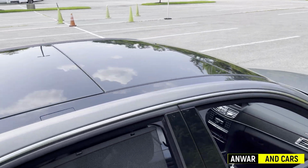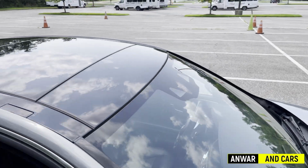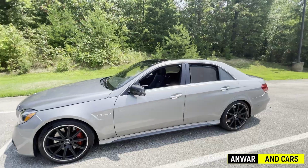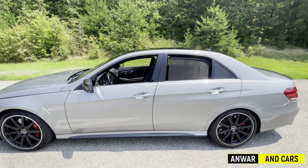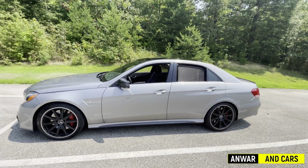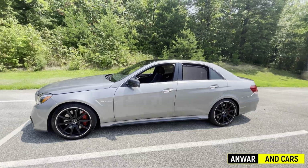Some differences between this and the previous generation is this has a steel unibody, which is about 30% more rigid. It also uses aluminum panels, such as in the doors and in the trunk and the hood. It also gained 0.7 inches in length compared to the previous gen. Width is about the same.